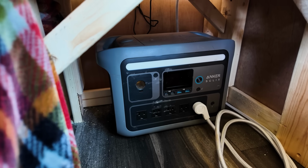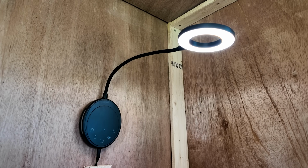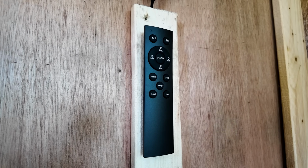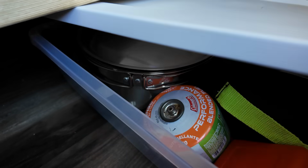I wanted to keep the electrical in here as simple as possible, so all we've got is a small little power station that runs to this power strip right here, which is Velcroed to the table. Plugged into it right now is the one and only lamp inside the cabin, but it's a pretty good one, and then hung up underneath it is the remote for our solar lights outside. Underneath the bed, I've got a couple of bins, as you can see here. One is just miscellaneous gear for the cabin, like a fan and other things. And then the other one here is all of our cooking supplies.